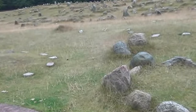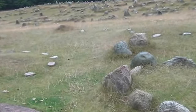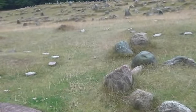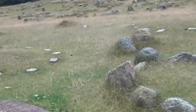The ancient monument was listed in 1901 and excavated in the 1950s. The excavations are on display at Lindholm Høje Museum.